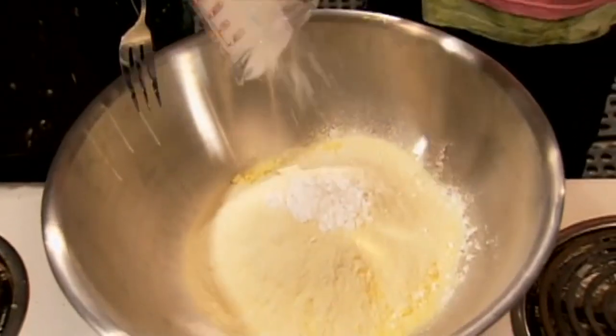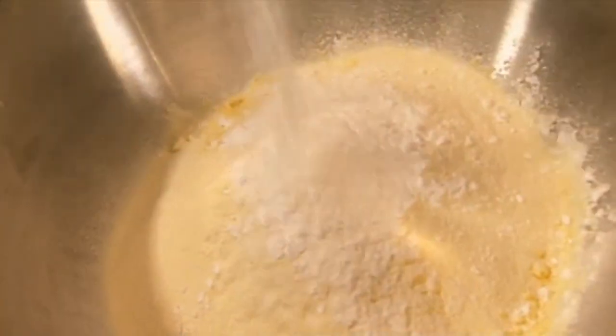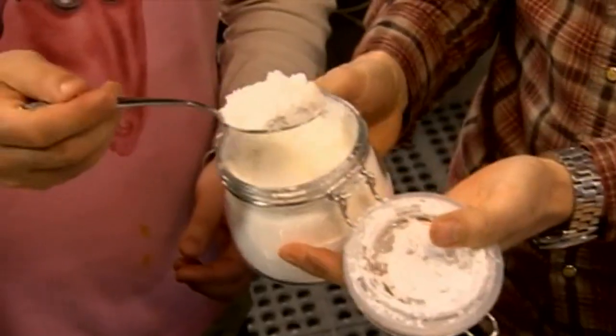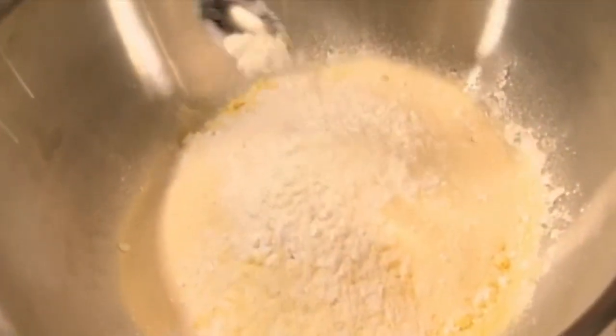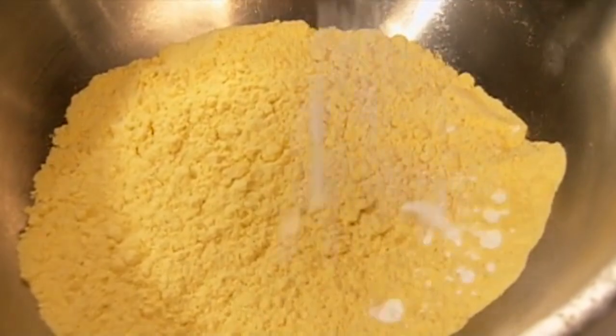So we've got 1/4 cup of the potato starch. And an 1/8 cup of rice flour. Eighth cup. All right. And then this is the corn starch, just 1/8 cup. Anything else that we need to add? Baking powder. This is a tablespoon. Yeah, I'd say just one of those tablespoons.